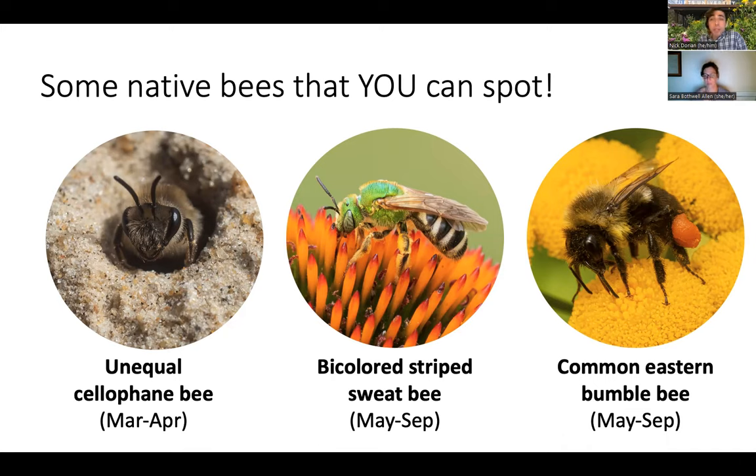And then common eastern bumblebees. They're around now and they'll be out until frost. Goldenrods and asters are some of the best places to spot them, especially on a cool morning. The males have fuzzy little mustaches. And if you come on one of our safaris, we'll certainly go on a bumblebee petting zoo and you can get up close and personal with these bees.